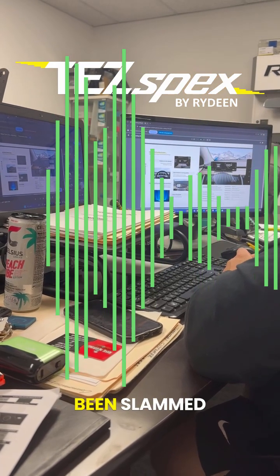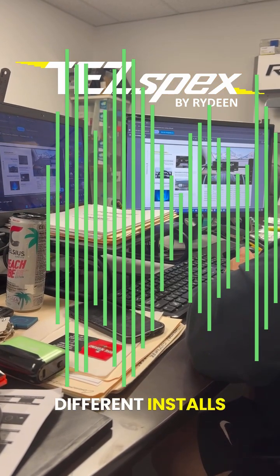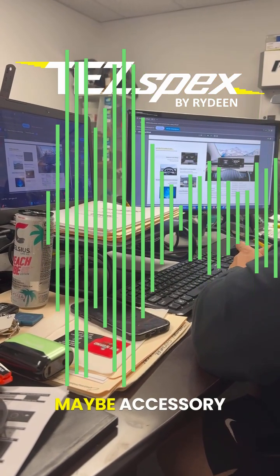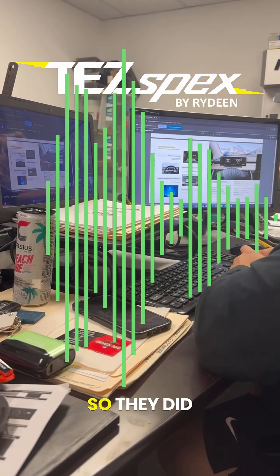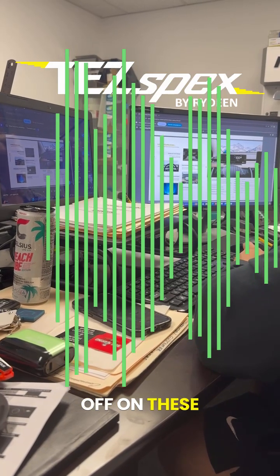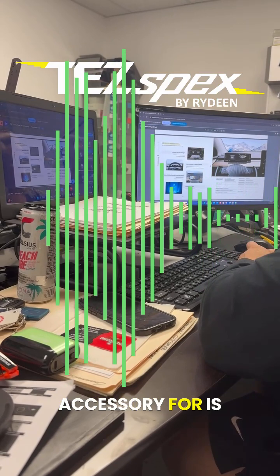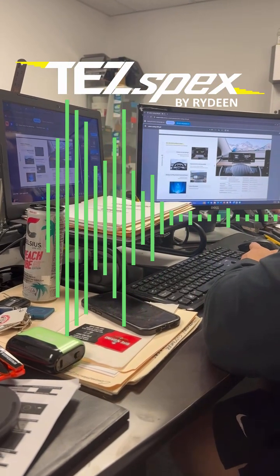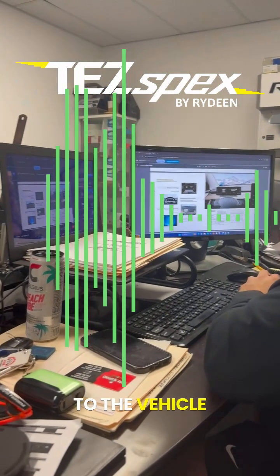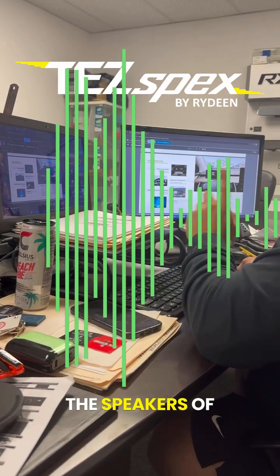So our tech support guys have been slammed going through all these different scenarios and different installs and finding out different ways of getting past the updates for certain things that maybe an accessory might be changed eventually. They also did another huge thing where they started making sure that all this stuff is plug and play. So everything's teed off on these harnesses. You're not cutting into any wires. The only system that you would have to connect is going to be the ambient lighting kits. So that's the one thing that you'd have to wire up to the vehicle as well, so that way you can play music, get your audio for your maps, and everything will play on the speakers of the vehicle.